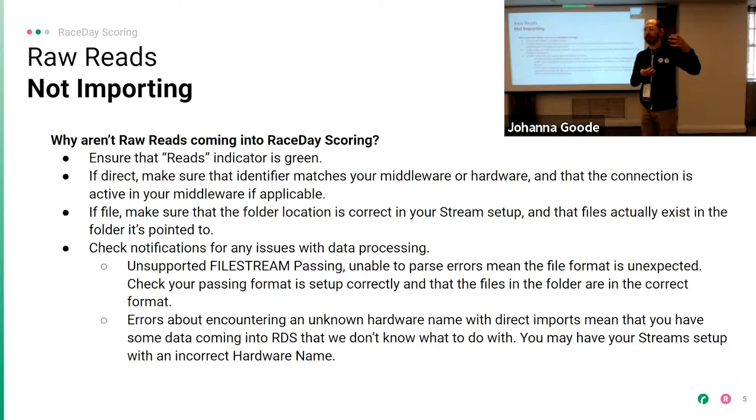What's going to happen is you'll get some notifications that say, hey, I see reads coming from this checkpoint that I don't know what to do with. All it's telling you is that I'm getting data that isn't being used anywhere. It may not be an issue. You might not need to use it. But if you see this, that's what it's talking about. It's saying I don't know what to do with this because there's no location reference in Race Day Scoring for it.